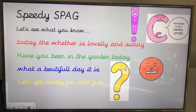So to warm our brains up this morning, I'd like you to have a look at the 4 sentences on the screen. In each of the sentences there are some errors. They might be punctuation errors or spelling errors. Have a look and see if you can spot them all. Pause the screen now while you do this.